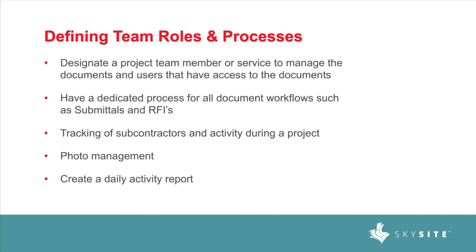Is there a central person? You have to have those go-to people, for the accountability part and just to get the job done faster. And also incorporate a service. That's something that we can definitely help you with, having a service that helps manage and maintain your documents. And then having, again, like we talked about before, a designated process for your submittals and RFIs.